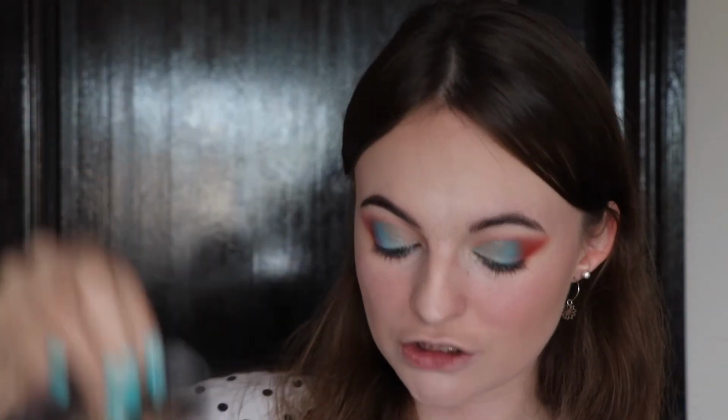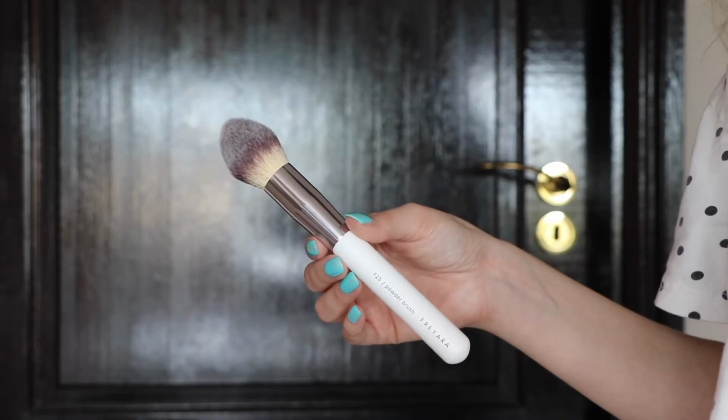They have this massive fan brush, but I don't see myself using it. It's just too big. So I don't know what I'm going to use. This brush is also, what did they label this as? They labeled this as powder brush. I don't know why they labeled it as powder. But it's also a bit too big. It's kind of the shape I would want for a highlighter brush, but it's a bit too big. So that's not gonna help me.